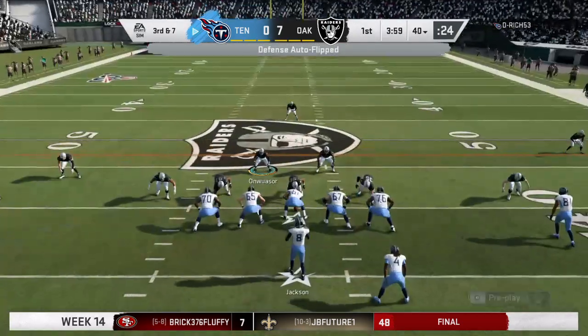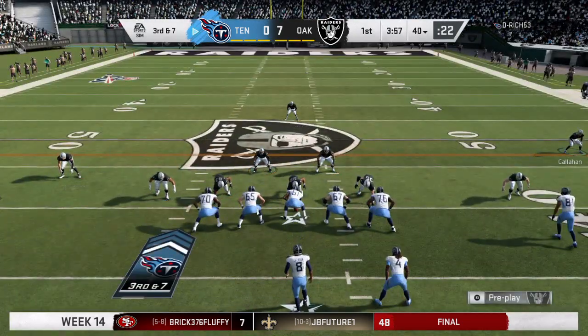On the ready. Go 58 to Mike. Watch the slant. Watch the slant.